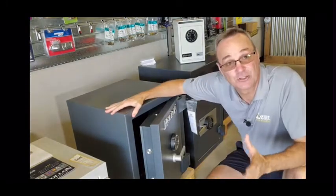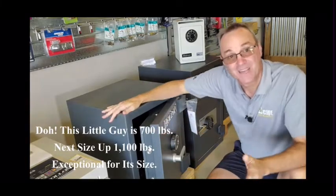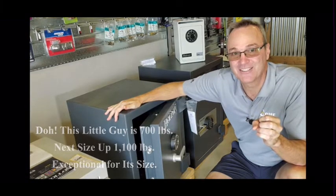As an idea, this little safe right here weighs 1,000 pounds. This little guy, 1,000 pounds. That's the kind of quality and material that goes into a TL30 rated safe.